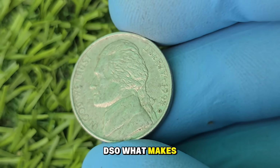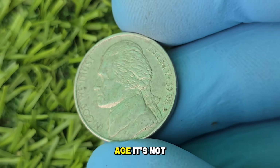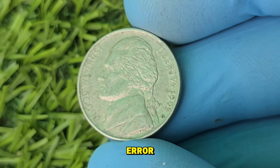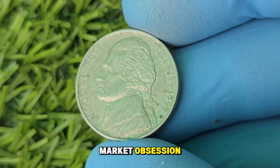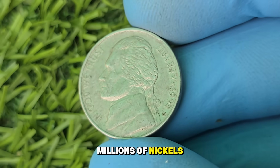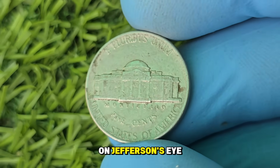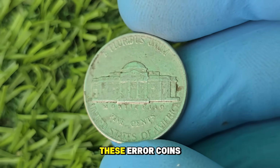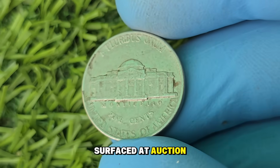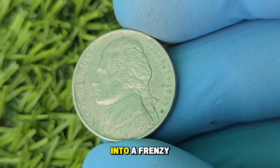So, what makes the 1994 D Monticello nickel so special? It's not just age. It's not just rarity. It's the perfect storm of historical error, minting anomaly, and market obsession. You see, the Denver Mint in 1994 produced hundreds of millions of nickels, but only a tiny fraction of them were struck with a misaligned die and doubling on Jefferson's eye and the Monticello building. These error coins went unnoticed for years, but when one surfaced at auction recently and exploded in value, collectors and dealers went into a frenzy.